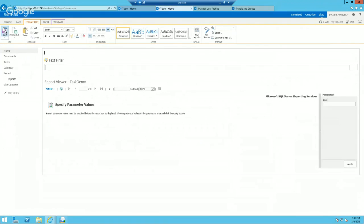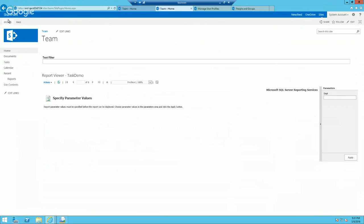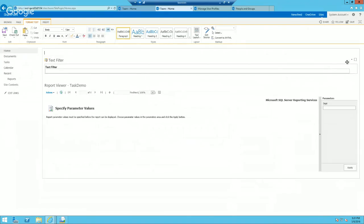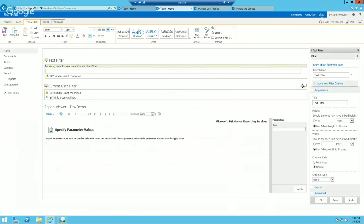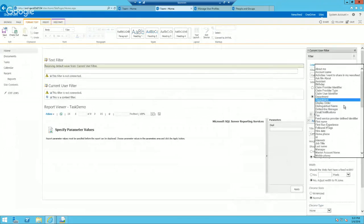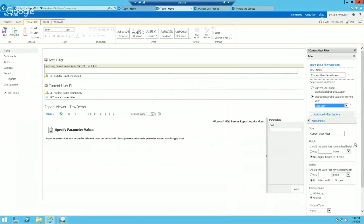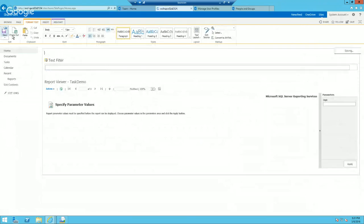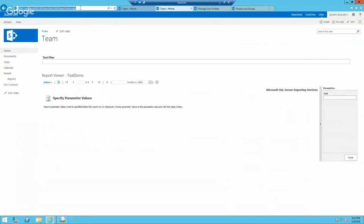Okay, I'm going to save that before I go and make the next change, just so it doesn't lose it. As soon as I hit edit web part there, you see the current user filter appears again. Now let me change it to a different one and just see what the value is there. I'll put manager. Let me refresh my page and see if it shows the manager name.